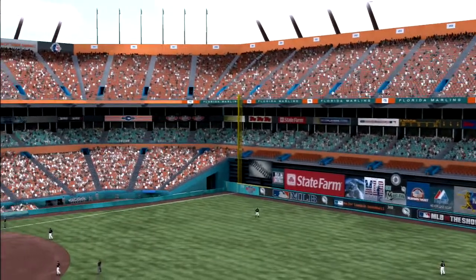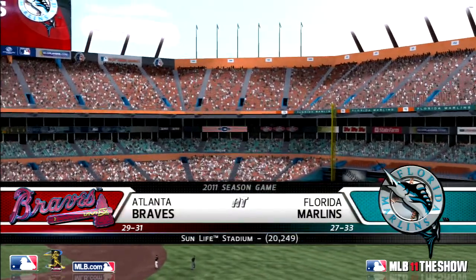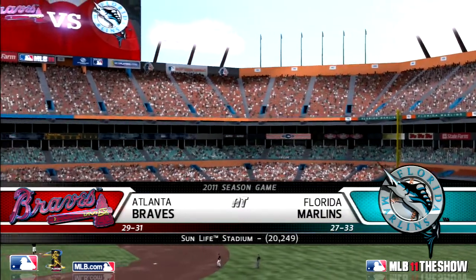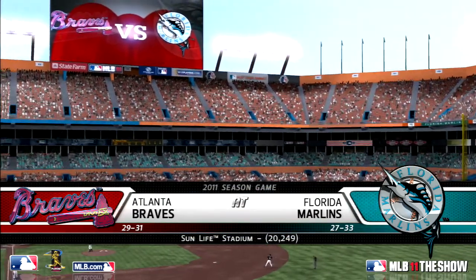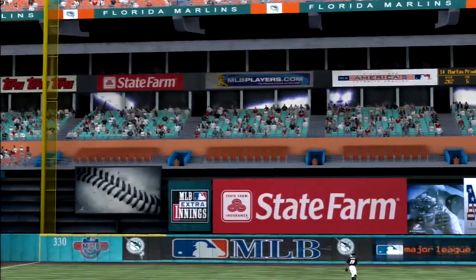Couldn't ask for a better night for baseball than the one we've got here in Miami, as MLB The Show welcomes you to another edition of Major League Baseball. Tonight, Game 1 of this 3-game series is set to get underway, as it'll be the Atlanta Braves taking on the Florida Marlins.